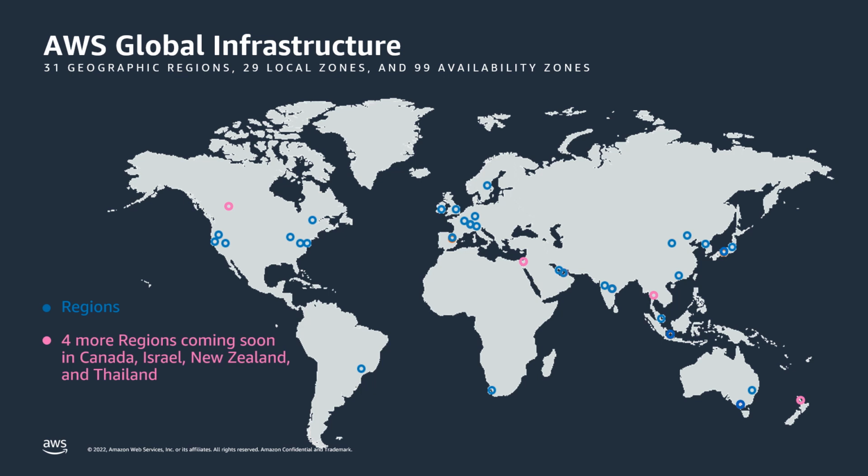Distance matters when it comes to minimizing the impact of natural disasters, considering that on-prem data centers can be located in the same seismic zone or in the same path of a large storm.